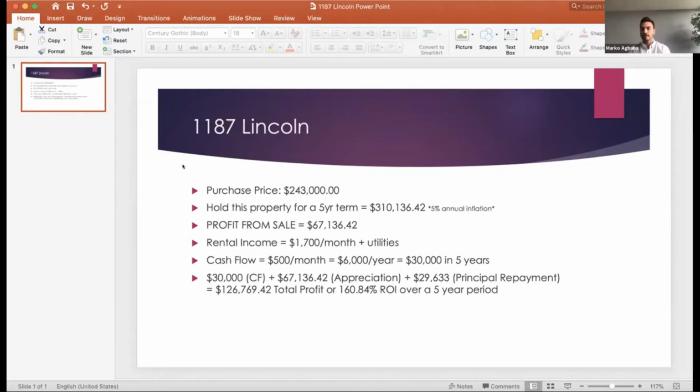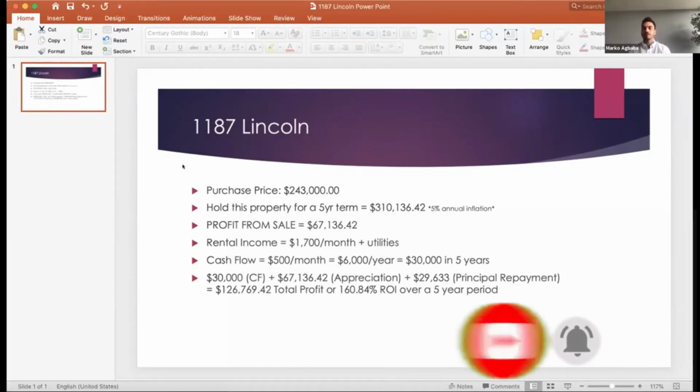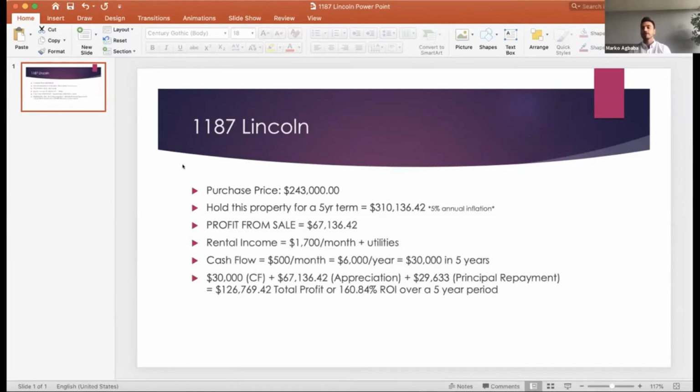So your mortgage is not entirely interest payments. You're actually paying the principal balance of that mortgage as well. So your equity is increasing every single year. Typically, if you're going to do 25-year amortization, you can say around 4% per year. But over the 5-year period, she's also going to pay off $30,000 of her mortgage as well. And the tenants are doing that for her. So at the end of 5 years, the total profit there is about $127,000 or 160% ROI over a 5-year period.